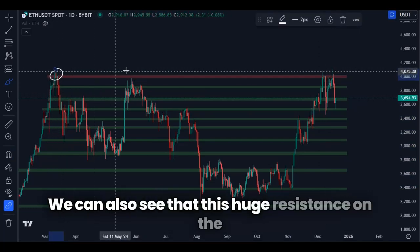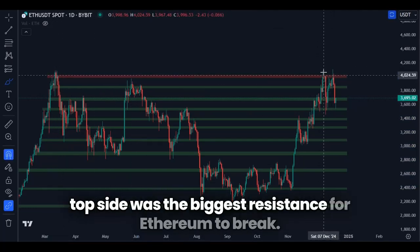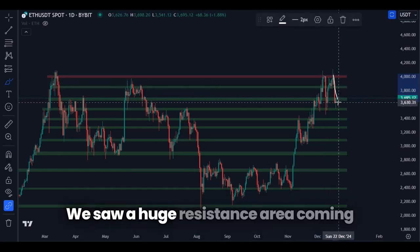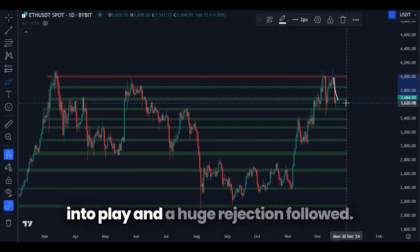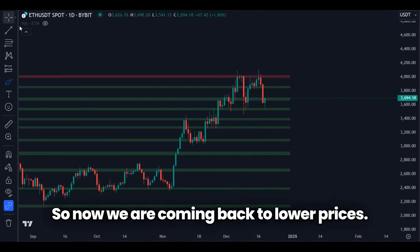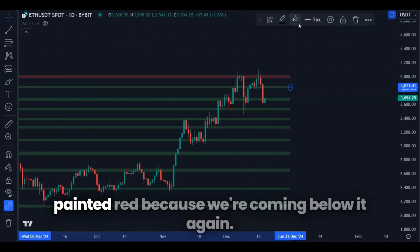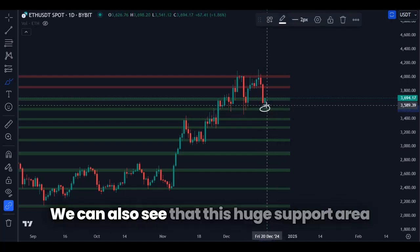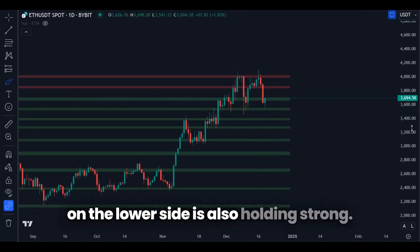We can also see that this huge resistance on the top side was the biggest resistance for Ethereum to break, and we can see that we didn't break it. We saw a huge resistance area coming into play and a huge rejection followed. So now we are coming back to lower prices, and of course this area has to be painted red because we're coming below it again. But for now we can see that this huge support area is holding strong a little bit, and we can also see that this huge support area on the lower side is also holding strong.